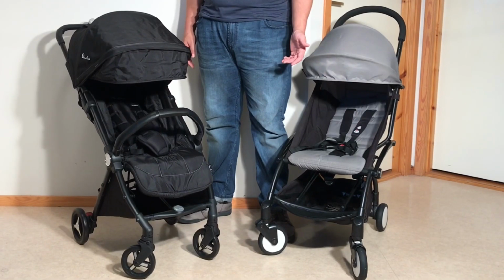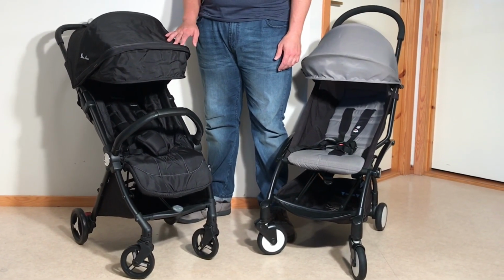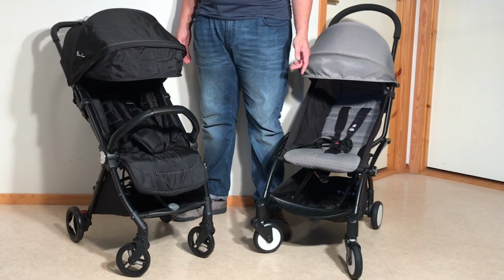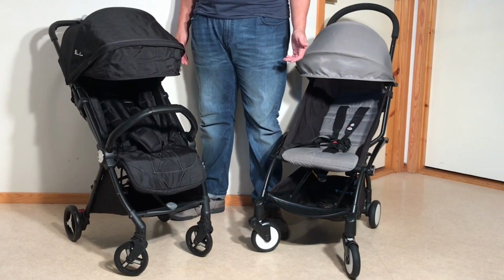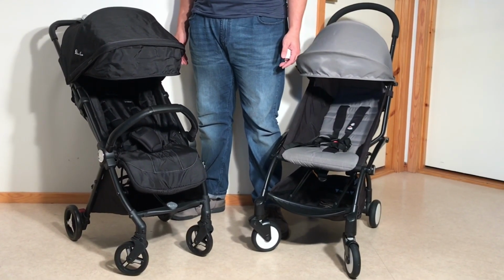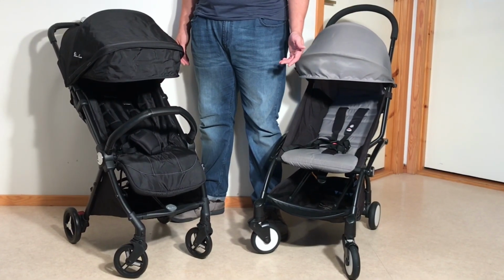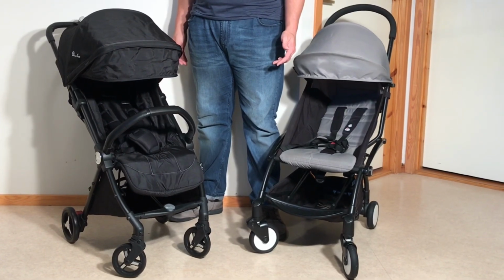Today we're going to be comparing a pair of ultra-compact travel strollers, the brand new Silver Cross Jet and the original ultra-compact and still arguably king of the niche, the Babyzen Yoyo. Since the initial launch of the Yoyo back in 2012, many brands have attempted to produce models capable of fighting for a piece of the stroller as carry-on luggage market. But only in the last couple of years have bigger industry names joined in the fray.